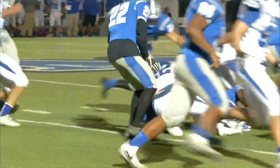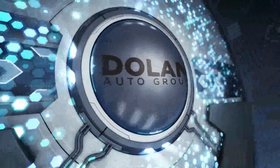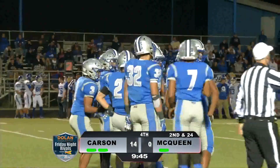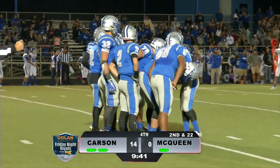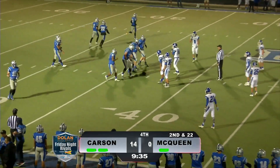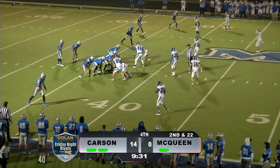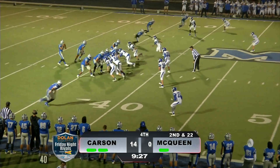Lamb has been a big improved player for Carson on their defense. Last year had 49 tackles, added 25 pounds though between his junior and senior season, and I know this is a guy that Carson is really excited about in the middle of their defense this year. Did a nice job of scraping to the football there. That's how a linebacker's supposed to do it when the ball goes outside. So only 3 yards for Kolb there, brings up 2nd down and 22.